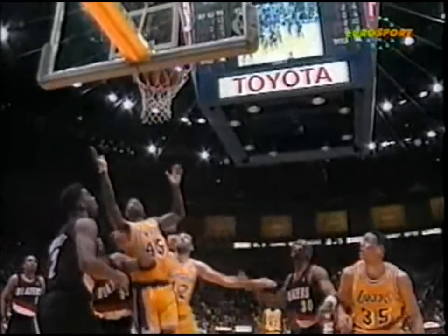And our number 1 play of the week goes to Doug Christie, who does it again. Back over, he's got it in. He had it back to the basket. He did the same thing last night, going under the basket. Whoops, it up over his head, and it goes.